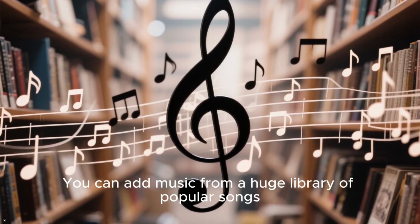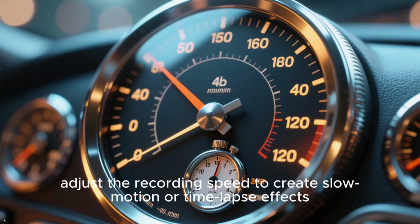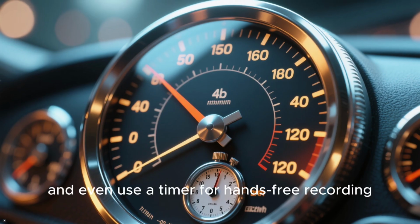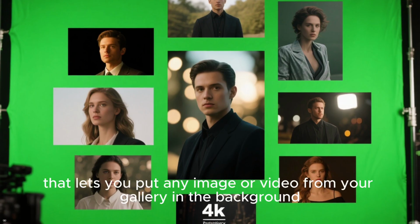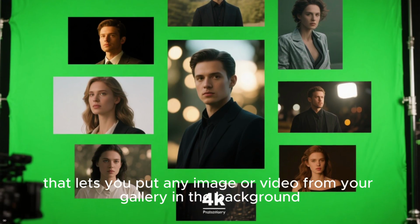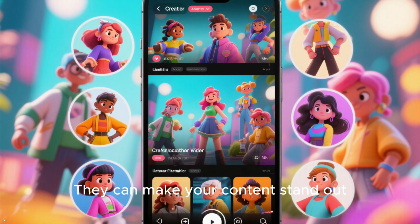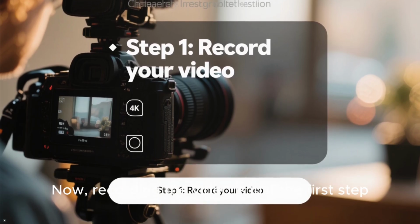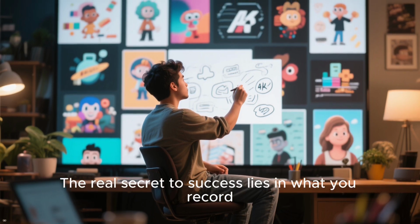You can add music from a huge library of popular songs, adjust the recording speed to create slow motion or time-lapse effects, and even use a timer for hands-free recording. There's also a green screen effect that lets you put any image or video from your gallery in the background. My advice: play around with these features. They can make your content stand out. Now, recording the video is just the first step. The real secret to success lies in what you record.